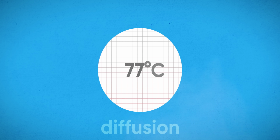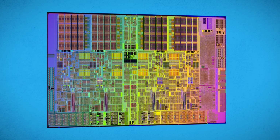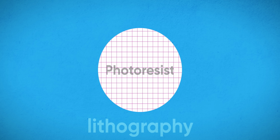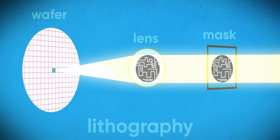Diffusion furnaces create new, combined materials by exposing the wafer to various gases at up to hundreds of degrees Celsius. Lithography is one of the easiest steps to understand conceptually, but also one of the most important. Within a single processor die, there are billions of transistors and literally kilometers of tiny wires, but they're obviously far too small to build them and solder them together by hand. So the wafer gets coated with a material called photoresist, then exposed to UV light through a mask. Anywhere the light passes through the mask, the photoresist will be removed, allowing the exposed portions to be processed. Then it's quite literally rinse and repeat.